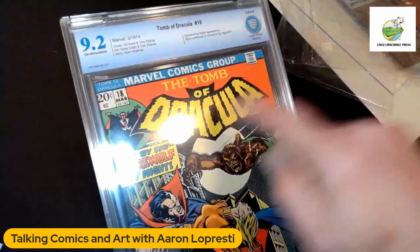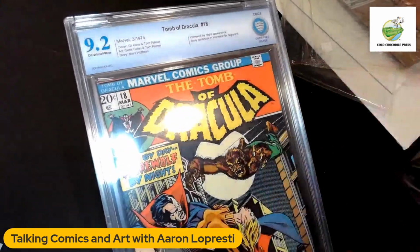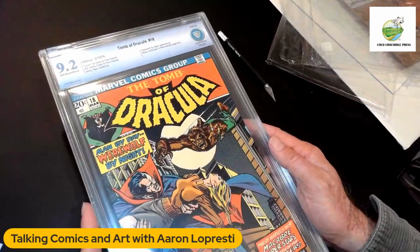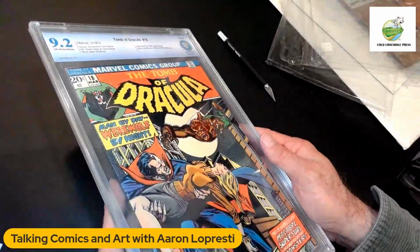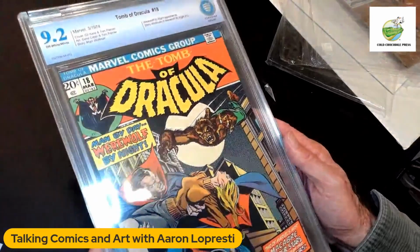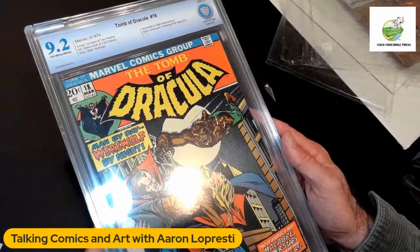You can see it's kind of interesting. It's printed a little bit crooked and trimmed up at the top. Not trimmed by someone who restored the book, but just came that way. Spine looks really, really clean, really good. Corners look really good.